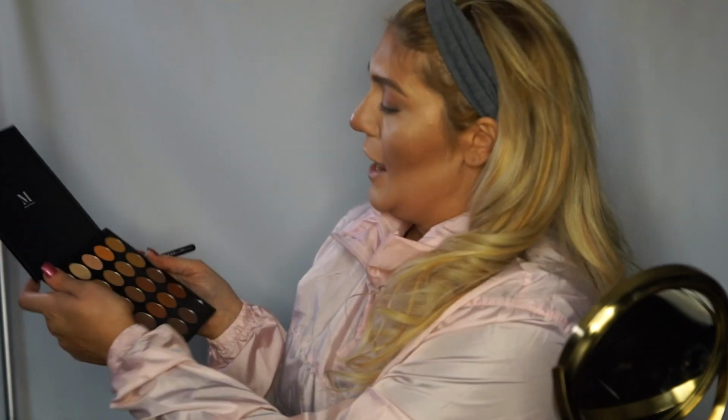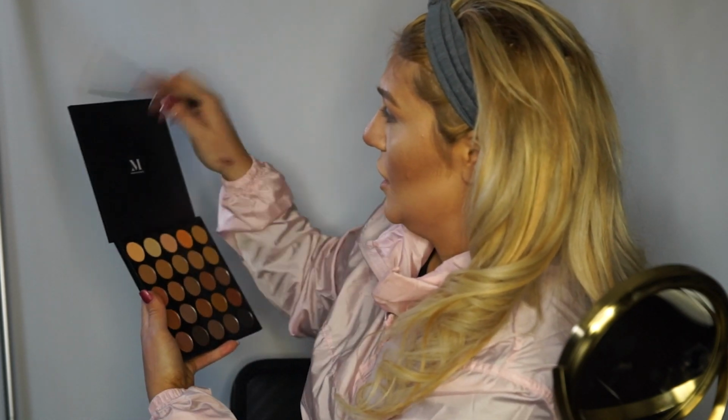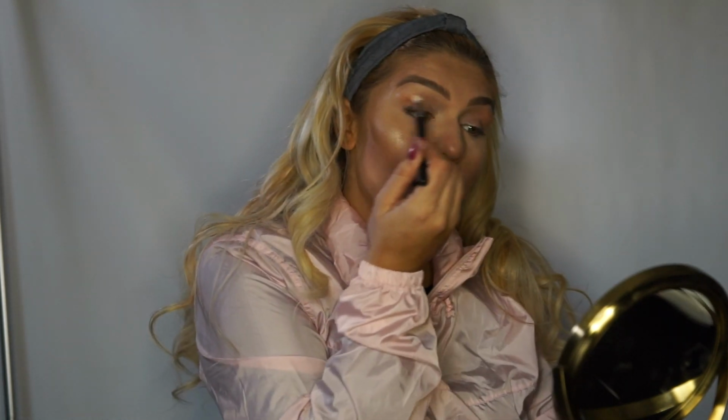So now what I'm going to do is grab a clean Morphe brush and go in with this shade as a transition shade. I just put this right along my crease, just to start softening up my eyes before I go to town on my eyeshadow.